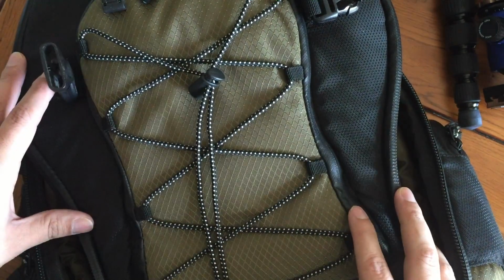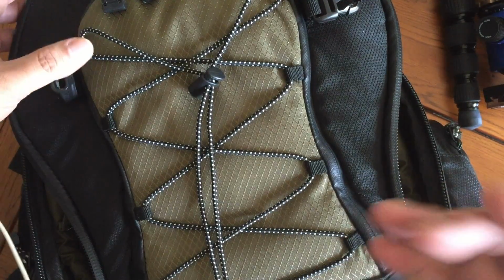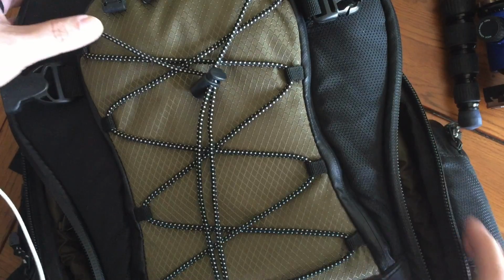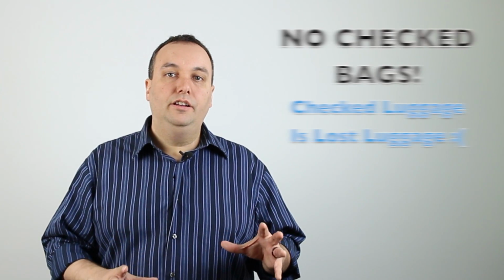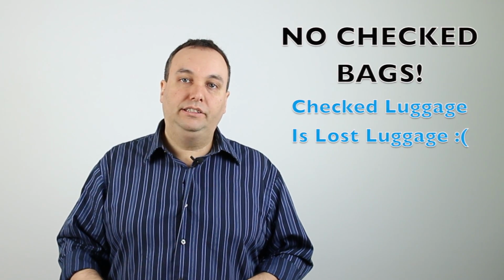It's a Tamrac. You can get all kinds of different photography backpacks that are about the same size. But I was really focusing on making sure that it wasn't going to be checked. So I wanted to fit under my seat or up above with all the photography gear that I was going to need. So in the backpack, I have my DSLR, the Canon 5D Mark II.